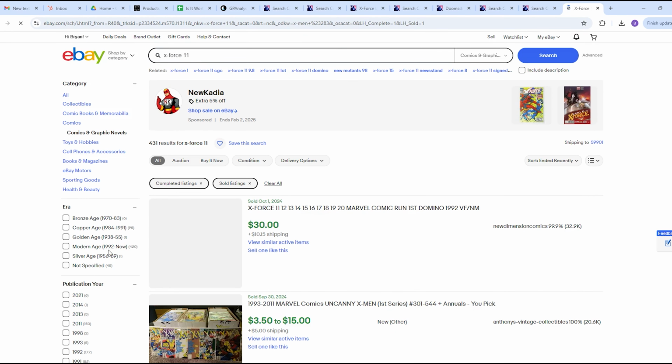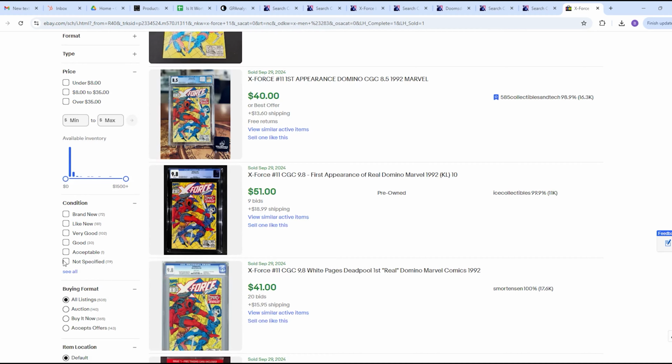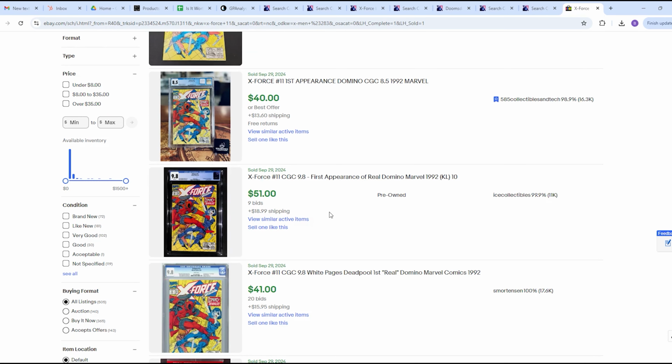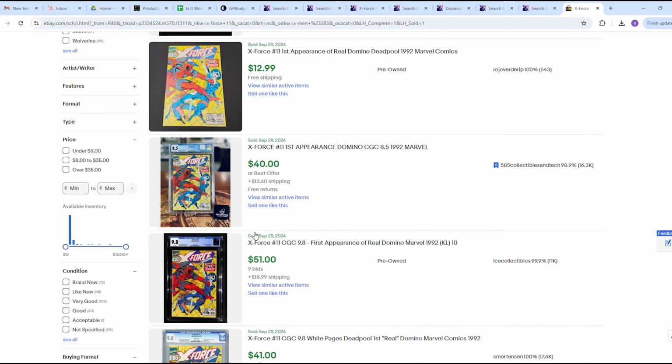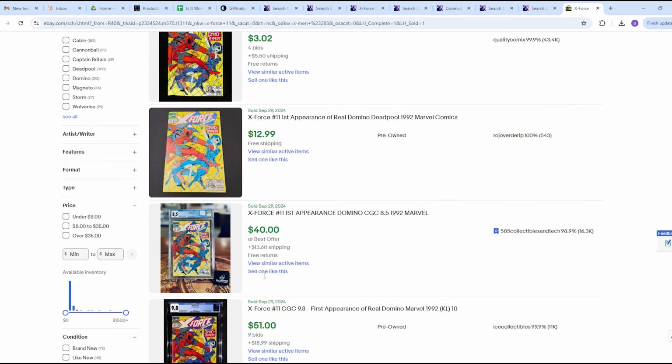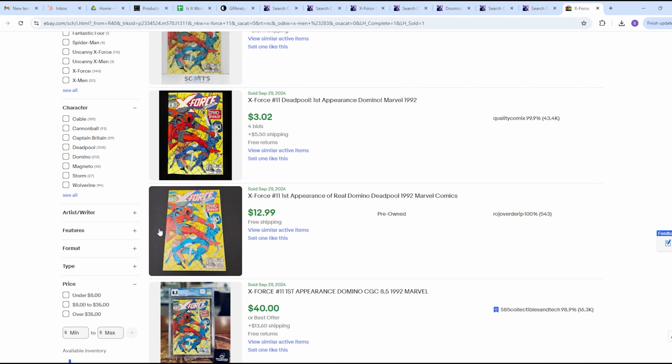Go to X-Force 11, and again, make sure you click this little button over here where it says completed sales and sold items only. And you can see, look, there's a sale for $51 for a 9.8 and then $40 for an 8.5. This was buy it now, this was auction. So there you go. There's another little tip. Do not auction books on eBay unless you want to get absolutely slaughtered.